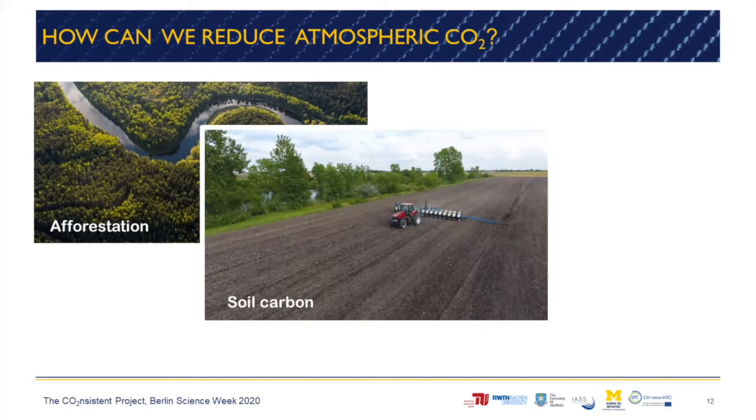In fact, a very large amount of carbon can be stored in soils. But unfortunately, due to several reasons like expansion of monoculture, deforestation, large use of pesticides, we observe a worldwide impoverishment of soil carbon.